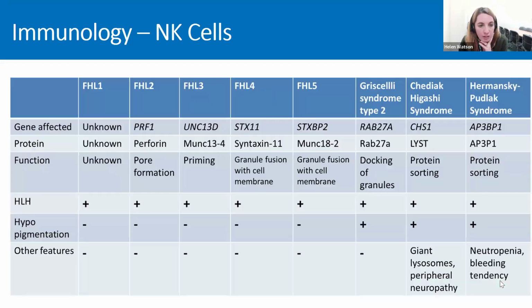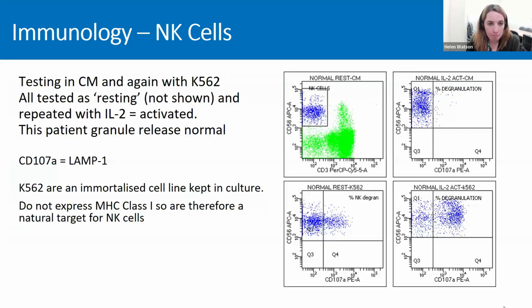So we can look at some of these by flow. If there wasn't a known cause and you wanted to look at them, there are a few different described genes and functions of those genes, and some of those can be seen by flow. There are a few that affect other processes as well. In Chediak-Higashi syndrome, for example, you get giant lysosomes, and you can see those on the blood film. So there might be other indications, but the typical HLH proteins can be assessed.